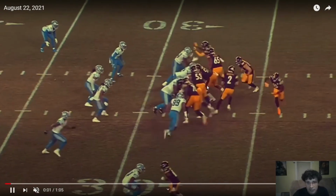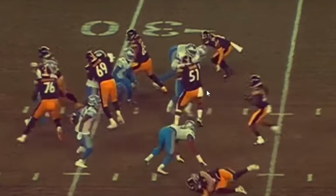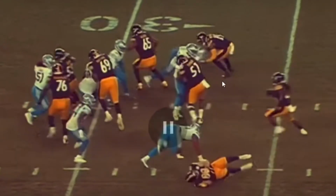It's these little things. He didn't really impact the play, but he stays low, holds his ground, and he kind of forces the play back inside because he sticks his head out. He's like, yeah, you can't bounce it. So Kevin Strong deserves some credit here, with Austin Bryant on the ground, for a guy like Kevin Strong to single-handedly force it back inside.